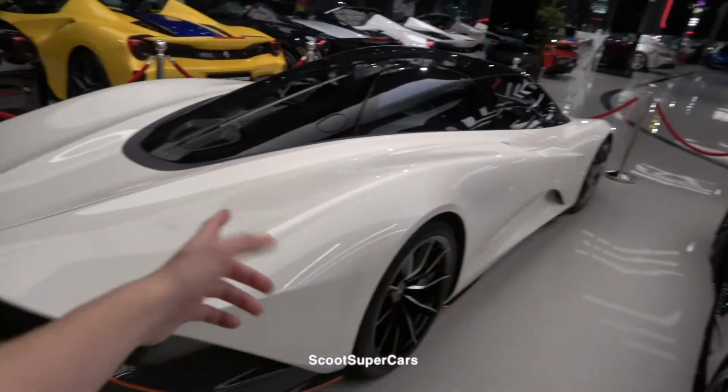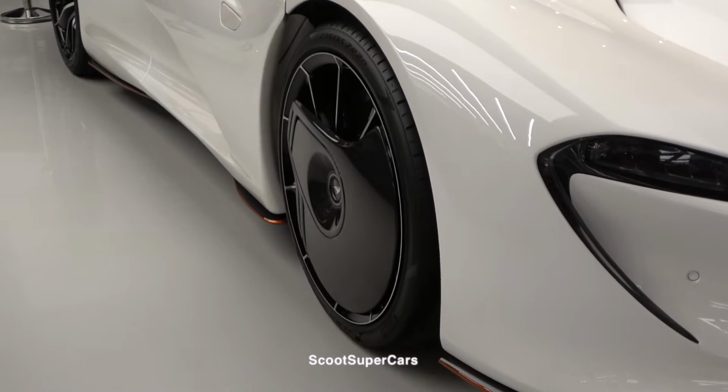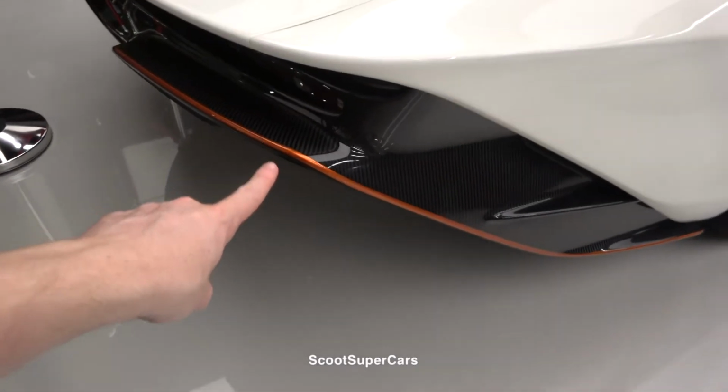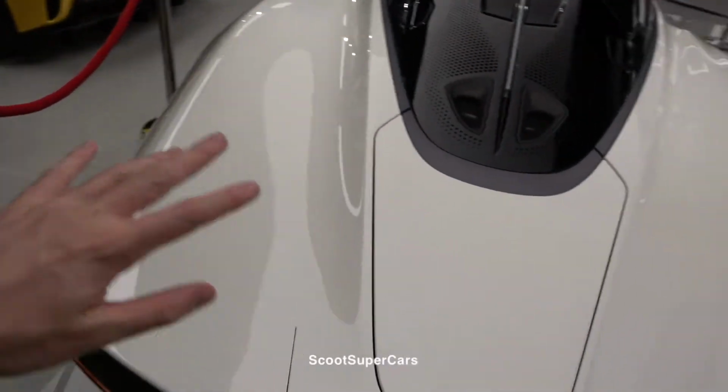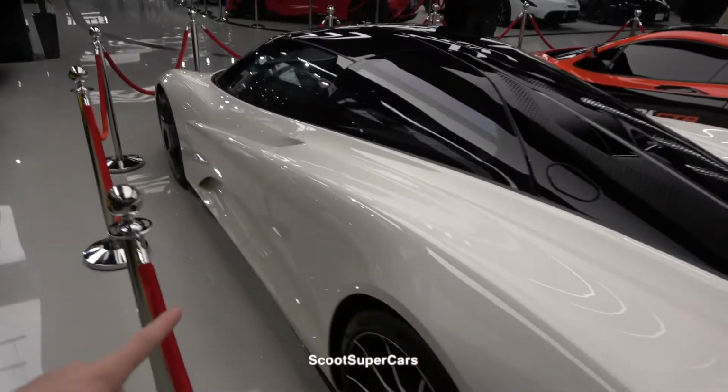So with the Speedtail, once again, this one has got the front center cap lock wheel. It's also got like a bronzy orange trim around the edge. And this is also in like a pearl white, which looks lovely. My first one in white, which is very cool.